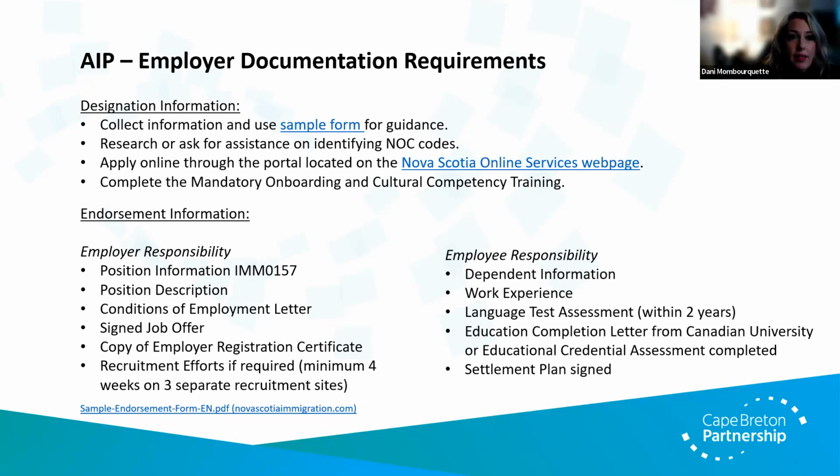You apply online through the portal located on the Nova Scotia Online Services webpage. You create a profile, and then you complete the mandatory onboard training and the cultural competency training. So that's to get designated. The wait time is about 3 months to get from start to finish. Of course, that can vary, but it's about a 3-month wait to get your business designated through the AIP.